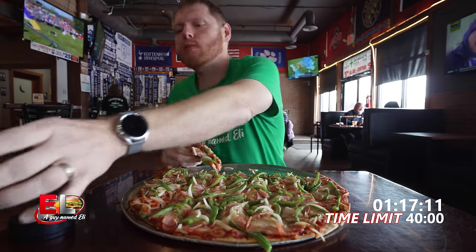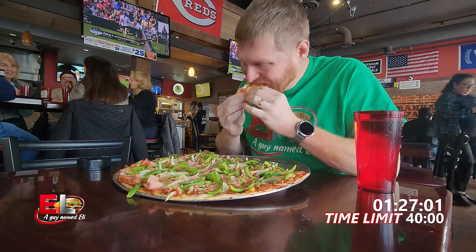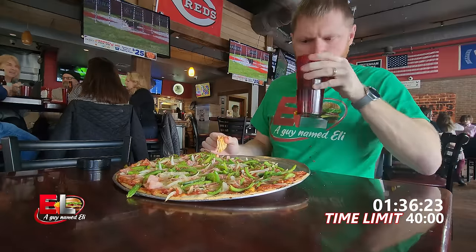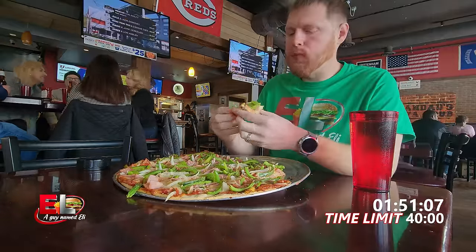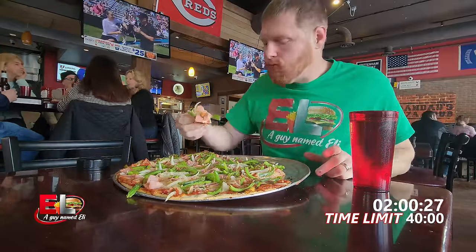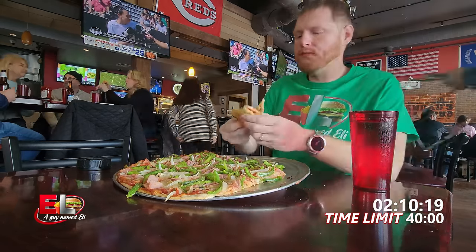Now, this pizza comes with 3 toppings that you get to choose, but there are a few toppings that are not allowed, including scallions, garlic, feta, almonds, and cinnamon. Now, I am sure that the almonds and cinnamon are ingredients on one of their specialty pizzas, but the fact that they told me those items were excluded makes me think that someone has tried to do a cinnamon and almond pizza for a challenge.